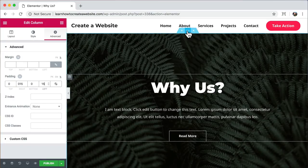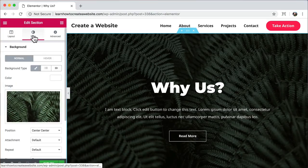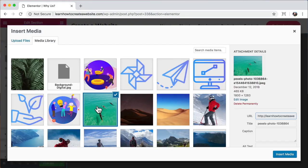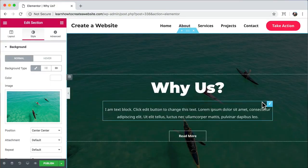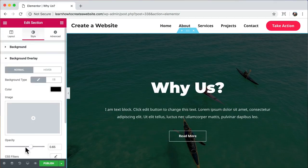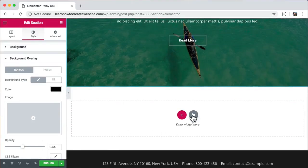And now let's click on this entire section and go to style, and let's delete this image, and let's add in our own image. Maybe we want that canoe image, so we can insert media, and that looks really cool. For background overlay, let's make it a little lighter. That looks pretty good. And let's add another section.